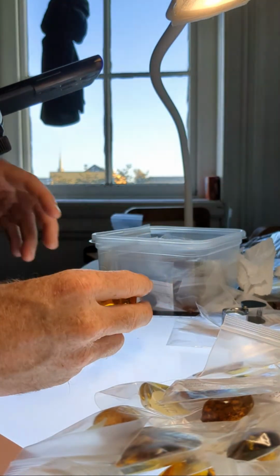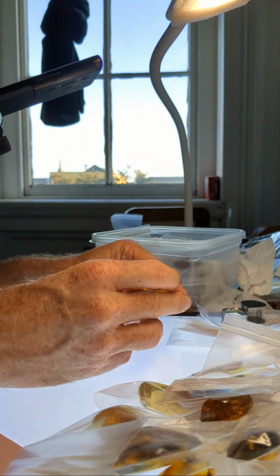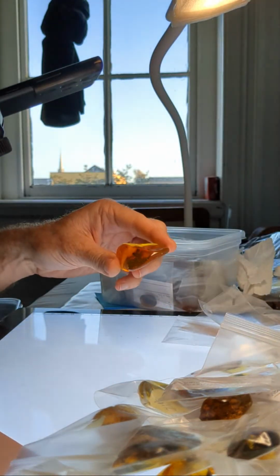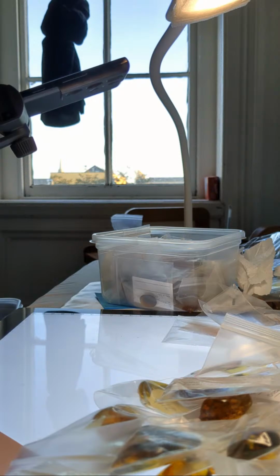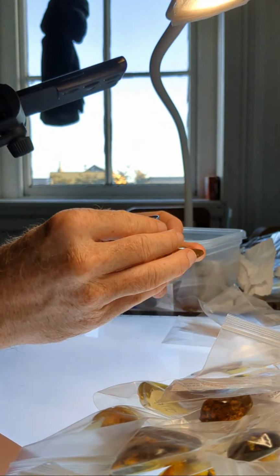Yeah, hell ants, especially hell ants from Myanmar, can go for crazy 2K. They're extremely rare. This right here, this one's at 200. My prices are much lower than all the other prices on the internet. Because I sell a lot of amber, I can price it much lower than most people who sell it one or two pieces a month or a year or whatever. So you can get your amber way cheaper here.